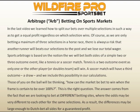Those of you who are on the ball will be thinking, how can the market be bet to win when the frame is certain to be over 100%? This is the right question. The answer comes from the fact that we are looking to bet at different betting sites, where the odds may be very different to each other for the same selections. As a result, the differences may be large enough to frame under 100%, allowing us to Dutch bet all sides for a guaranteed profit.